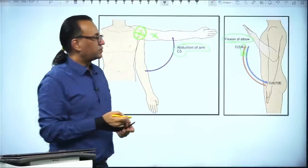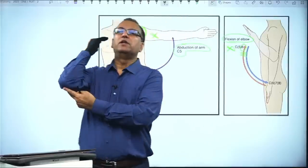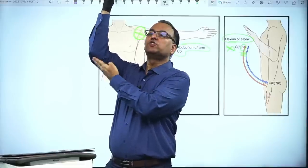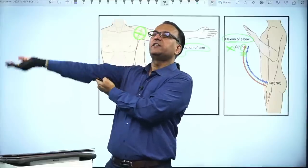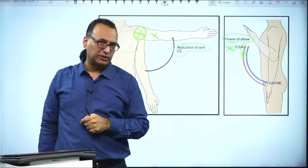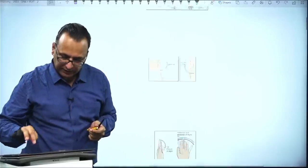Yes. So if C5-6 is not working, which one will be more powerful? C7, which is triceps. Triceps reflex is C7. So triceps will be more powerful. What will be the deformity? If biceps is paralyzed, triceps is more powerful, so there will be extension deformity. And where is the patient? You can see your patient here.